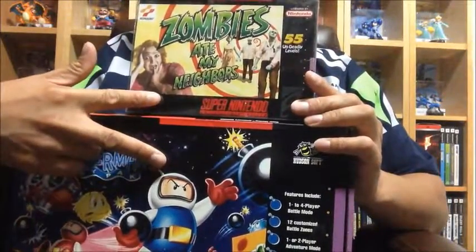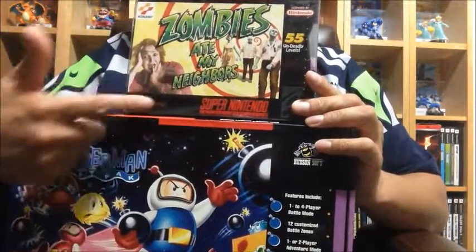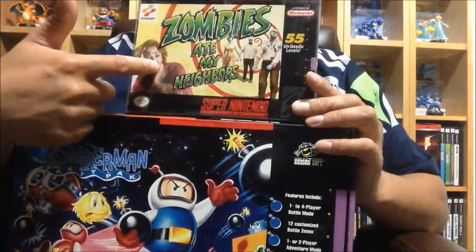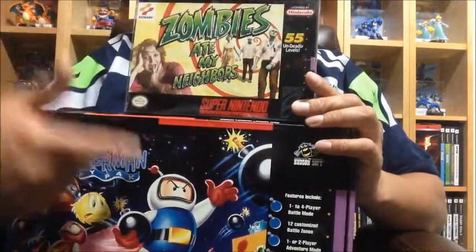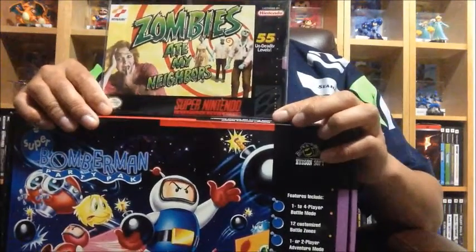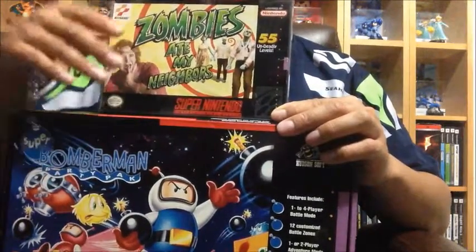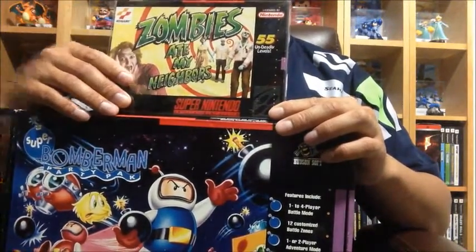I actually offered him $140 for these two. He was asking $120 and I believe like $80 or $60 on this. But I wanted to buy these two, so I offered $140. He accepted that. We met up, and I told him to bring the rest of the games along with him because maybe I'd be interested.